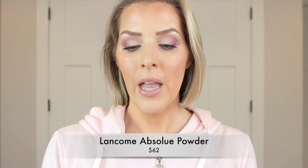Now let's talk about my last favorite setting powder. This is the newest one to my collection. I kind of feel like it's cheating because I've only had it for a couple of weeks, but it's what I have on my skin right now, and it is the Lancome Absolute Powder in Absolute Ecru Light.